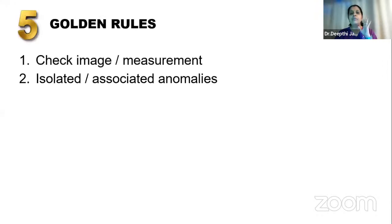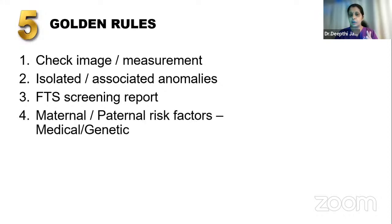Now, let me show you five golden rules which we are going to follow for each and every soft marker. One, check the image and measurement. Two, once you identify a soft marker, check if it's isolated or associated with other anomalies. Three, check the first trimester screening report or the second trimester screening report if she has one.